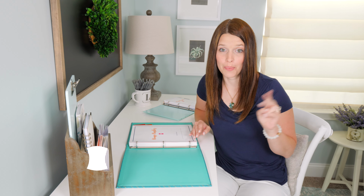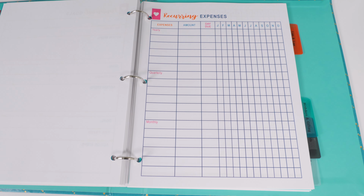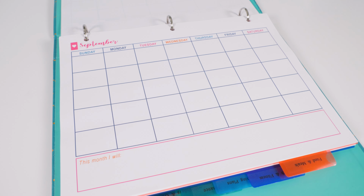Tip number 2, based on those goals you just set, choose the one printable that will help you crush your biggest goal. So if my biggest goal was financial, I would head straight for the budget binder printables and print those out and get that all set up and work on that first. If my biggest goal was fitness related, I would print out the fitness tracker and the progress sheets. Maybe I would even grab the printable calendar so I could make a fitness plan and get it all organized and have my fitness plan in place. So whatever my biggest goal is, I would start there.